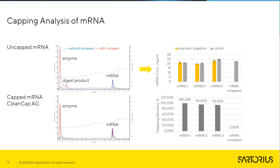We can see here two examples. In one of them we analyze uncapped mRNA, and the area of the RNA peak with nuclease is completely digested. We only see the enzyme and the digestion product. In contrast, when we look at a capped mRNA, in this case a sample based on this clean cap reagent, we can see that the peak for the RNA is actually maintained. If we compare the areas, we have very high capping efficiency, which is what we expect from a process developed based on this type of capping approach.